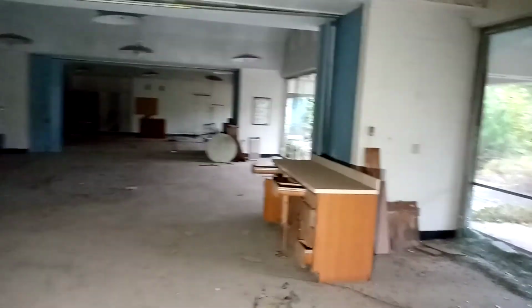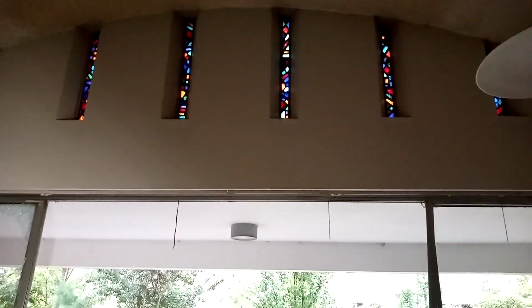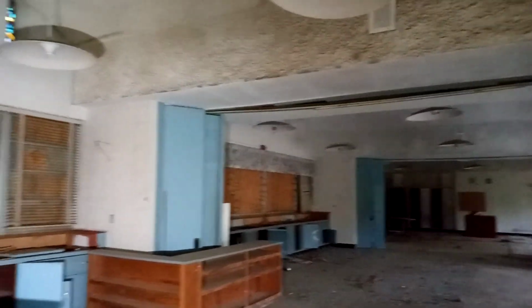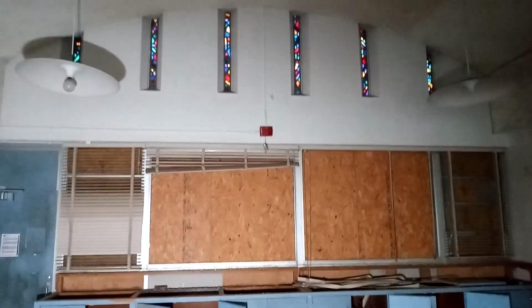So, yeah, it's just so cool that it's not busted out, it's not spray painted over. You can tell, of course, there's a lot of destruction in general, but that stained glass, it's got staying power.